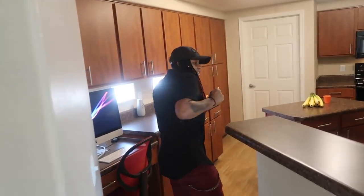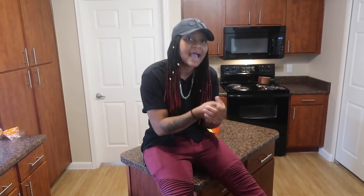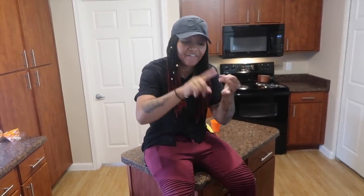Come over here. This is the kitchen area. This is one of my favorite spots in the house. Ever since me and Dominic moved in, I've been cooking for him every single day. I know y'all are like, isn't that what you're supposed to do? But no, I've been throwing down cooking for him every single day, breakfast, lunch, and dinner.